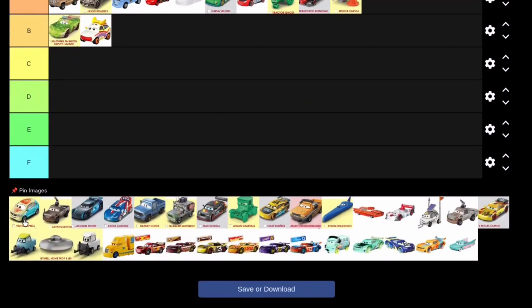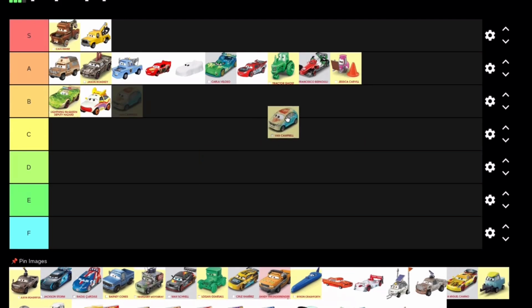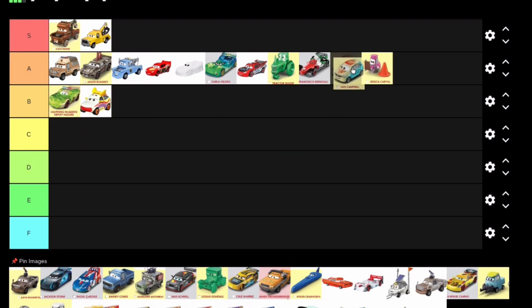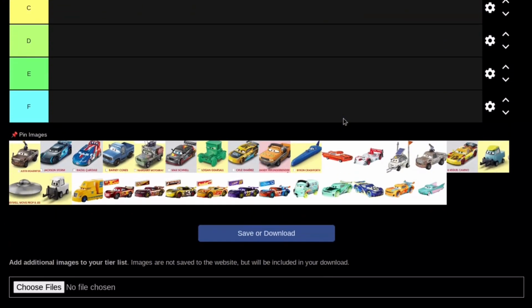Then we have Van Campbell, so another clown. Not really even a clown, more so a stunt performer. He's an Opel Corsa, so definitely a more unique model. But we've seen lots of repaints from this model before, just not as many as, actually maybe more than this model for Rodette's model. I'm not really sure. But either way, I really do like him. I like how he's looking out to the side. He's just a little bit plain, but that's how he looks in the episode, so really, you can't complain. I think I'll put him just above Jessica there in the low A tier. I think he's worthy of being in the A tier.